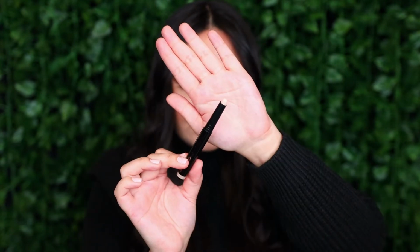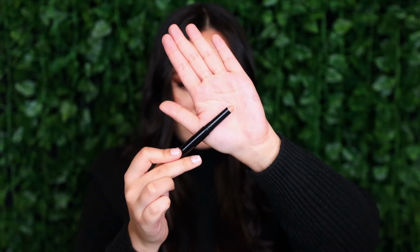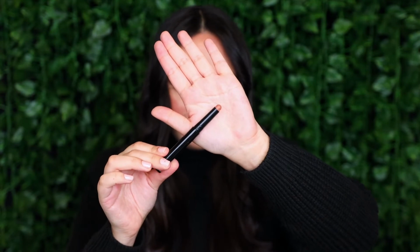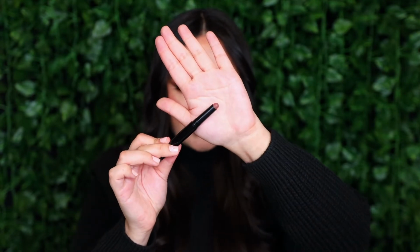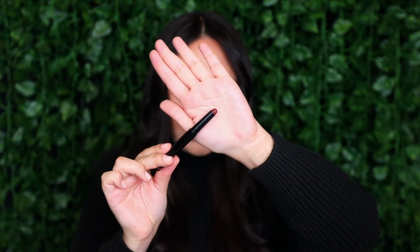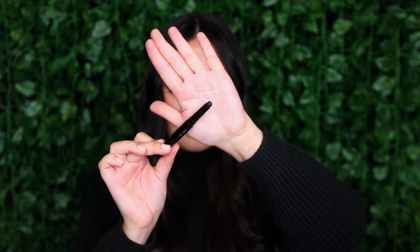So here is the first shade called Vanilla. Here is the second shade called Sand. Here is the third shade called Camel. Here is the 4th shade called Hazelnut. Here is the 5th one called Mahogany. And then the last shade here is called Raven.